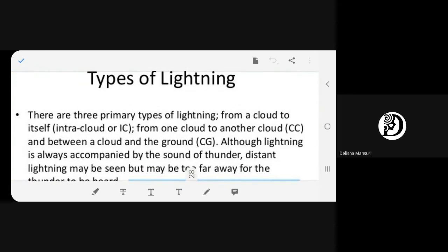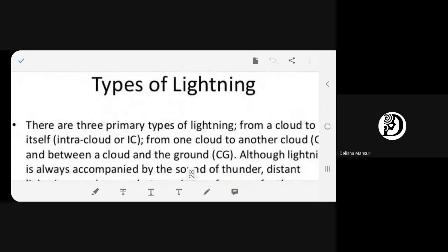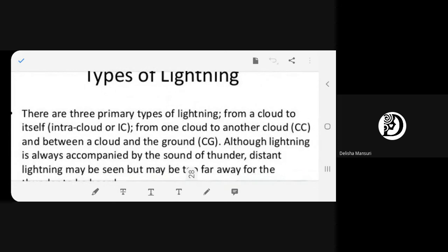Please read. Types of lightning. There are three primary types of lightning: from a cloud to itself, intracloud or IC; from one cloud to another cloud, CC; and between a cloud and the ground, CG. Although lightning is always accompanied by the sound of thunder, distant lightning may be seen but may be too far away for the thunder to be heard. Okay, fine. Now I will show you the types of lightning.